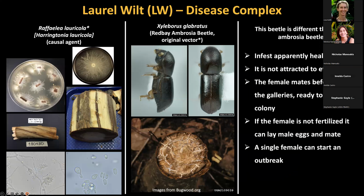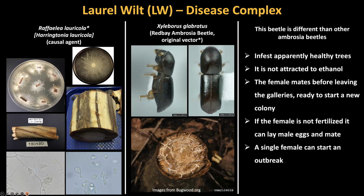So this beetle is different than other ambrosia beetles in that it infests apparently healthy trees. It's not attracted to ethanol, which is important to know in case you are planning on doing some trapping. The female mates before leaving the galleries and is ready to start a new colony. If the female is not fertilized, it can lay male eggs and mate. But recently I heard from the entomologists that 99.9% of the female beetles are already fertilized when they leave the gallery. So a single female can start an outbreak.